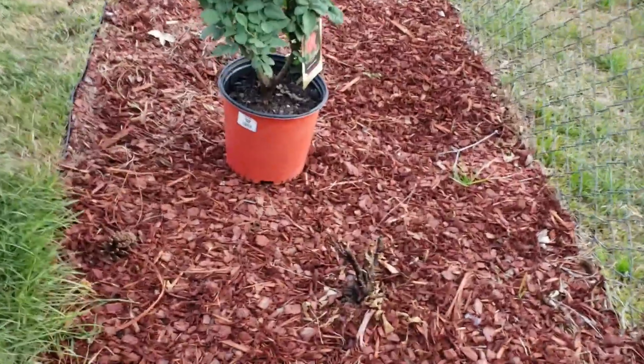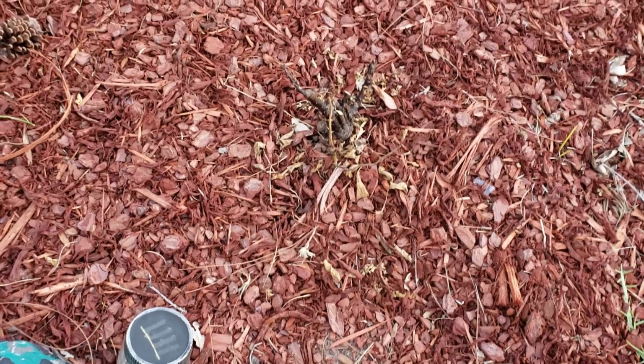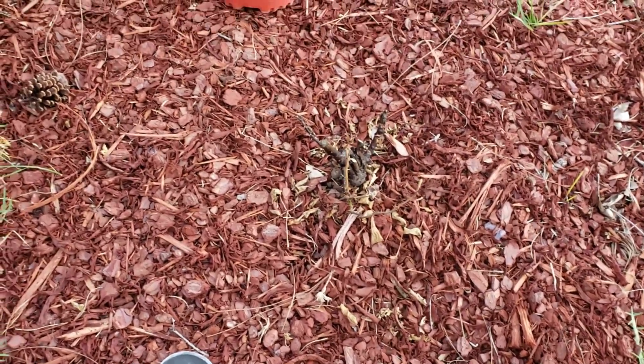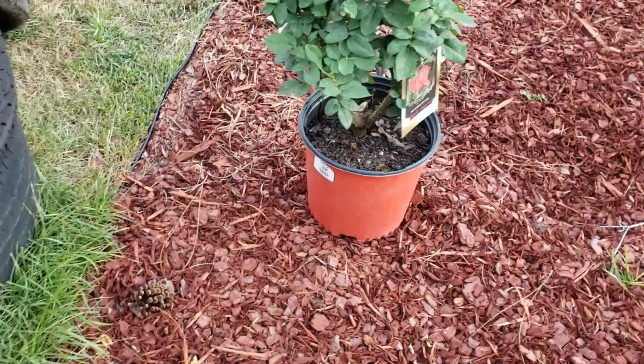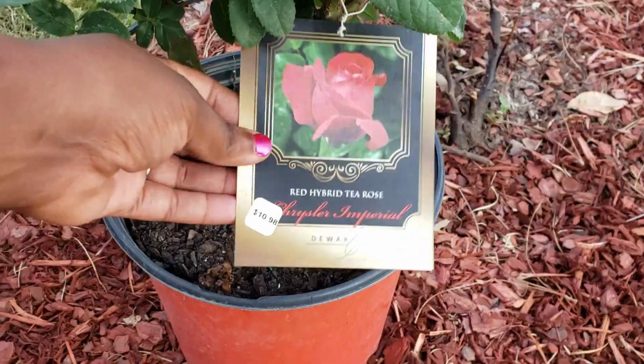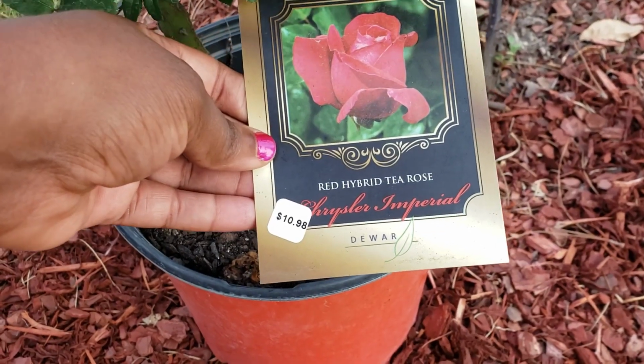For whatever reason, this is where we had 2 sets of roses down in here. Everything dies in this section. Hopefully this one right here makes it. We will see. What is this one called? It's a red hybrid tea rose, and it's a Chrysler Imperial.